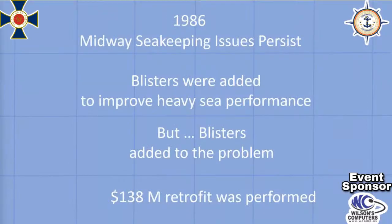In 1986, to address the seakeeping issues that persisted with the USS Midway, blisters were added to improve the heavy sea performance. This was a $138 million retrofit, but the blisters added to the problem.